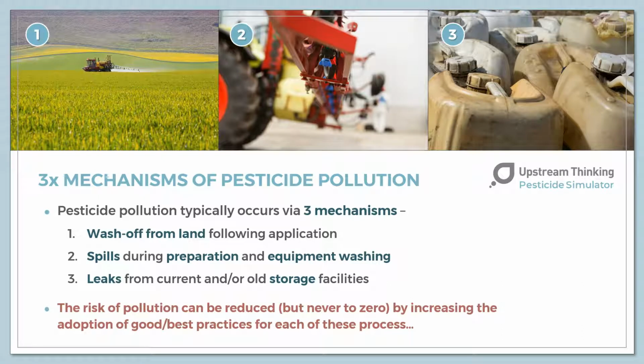So we've had a big focus on these in Upstream Thinking 2 too. However, it's important to remember that the risk of pollution, while it can be reduced, will never be zero. But we can achieve significant reductions by increasing the adoption of good or indeed best practices for each of these three processes in integrated pest management. And again, I recommend that this is covered in a lot more detail in the UST pesticide simulator presentation.